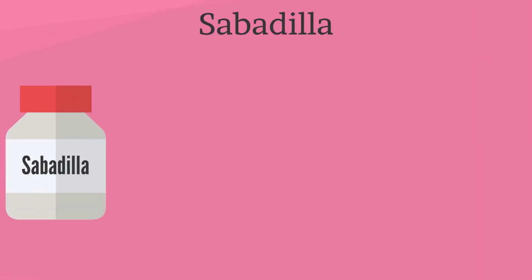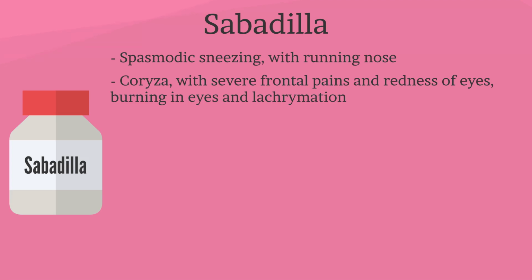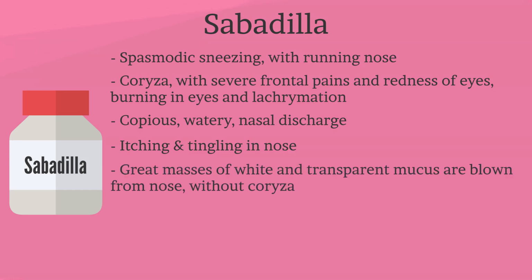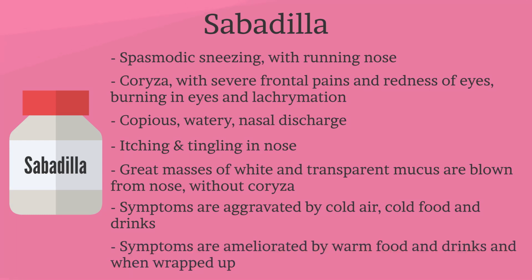Our next remedy is Sabadilla. In Sabadilla, there is spasmodic sneezing with running nose, coryza with severe frontal pains and redness of eyes, burning in eyes and lacrimation. There is copious watery nasal discharge, itching and tingling in nose. Great masses of white and transparent mucus are blown from nose without coryza. Symptoms are aggravated by cold air, cold food and drinks. Symptoms are ameliorated by warm food and drinks and when wrapped up.